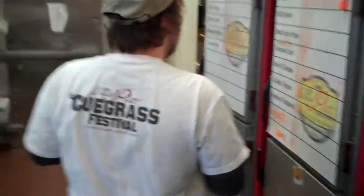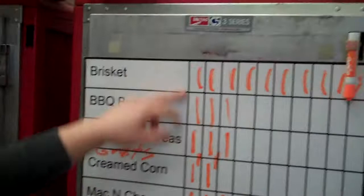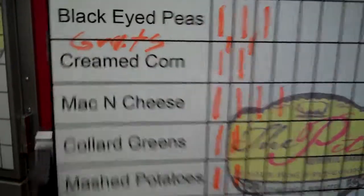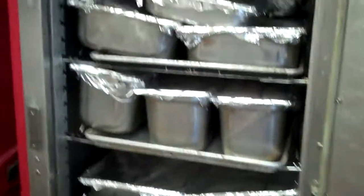Over here, we have our warmer. This is our board. Our little tally marks let us know how much stuff is in here of each item. Look at all that food. Pretty filled up. They hooked it up this morning. Sometimes we find things like this. This looks like to be some cornbread.